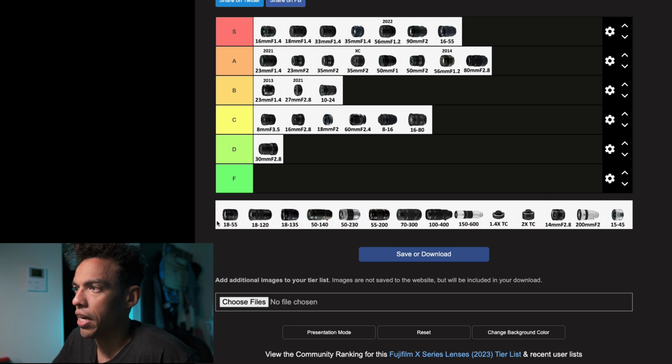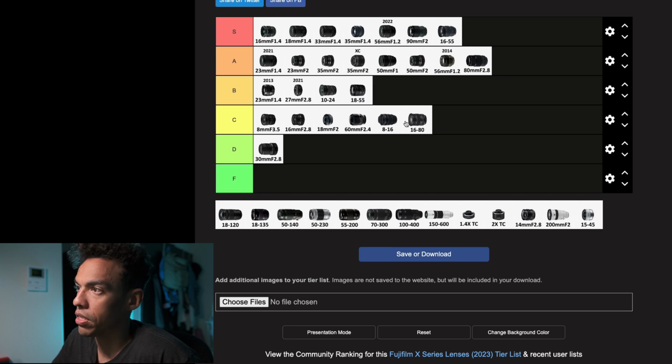18 to 55 I would put above the 16 to 80 actually, because it's more compact, easier to play with. Yes, it's not fixed aperture, but you also have the 2.8 compared to the full f4 here. And overall, I prefer my experience with the 18 to 55 than the 16 to 80. I haven't tried this one.